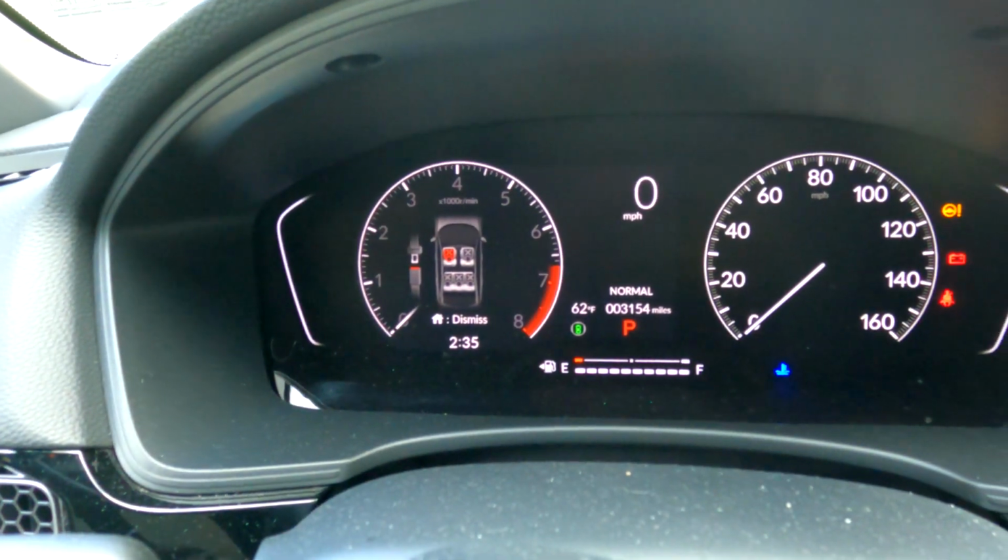But we're looking at the car at roughly 3,154 miles. You know, not much has changed. The car is still as great as it was when I first got it, but I'm really interested to hear what all you other owners are saying. So let's head to the basement, sit down at the computer, and take a look at what you guys are saying.